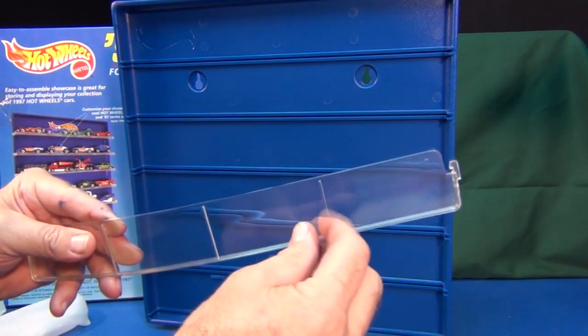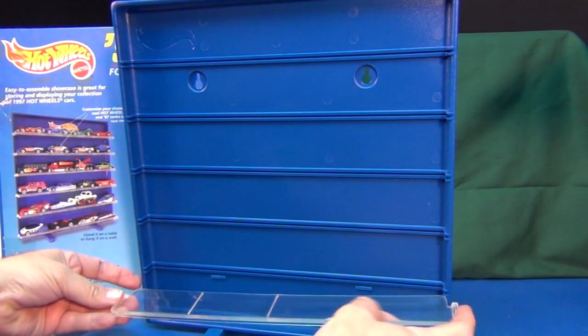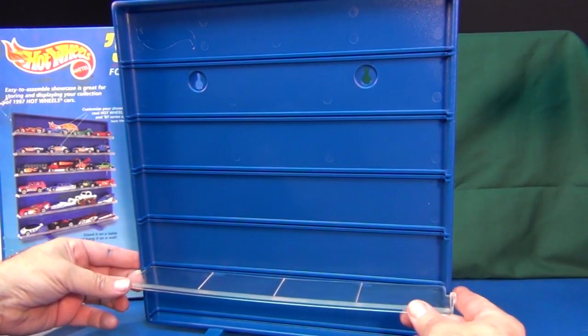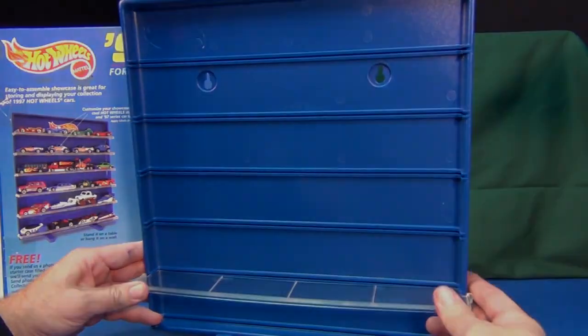Oh, one side's got the lip, so this way the car's got their spot. So that would be up, the face up part. I'll go ahead and get them all snapped in. Be right back.